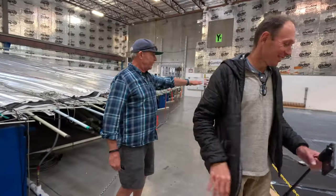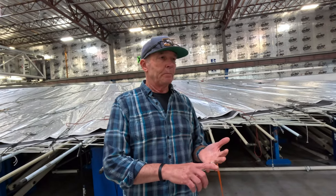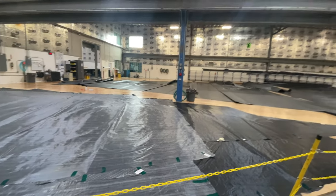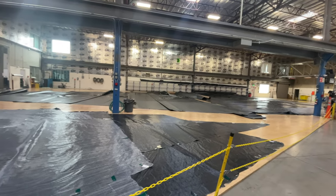So on the floor here, you see these are pieces for the coat cells, because the coat cells are a combination of depth and size that we can't fit on one mold, because we can't inflate the mold large enough. So you may end up with a sail that's built out of two pieces, three pieces, or five pieces.